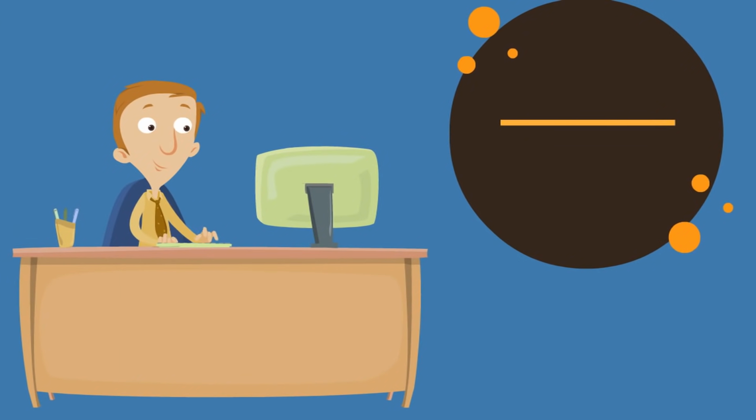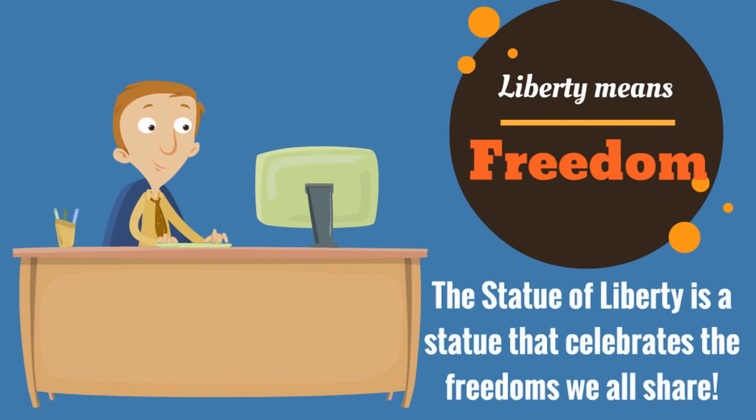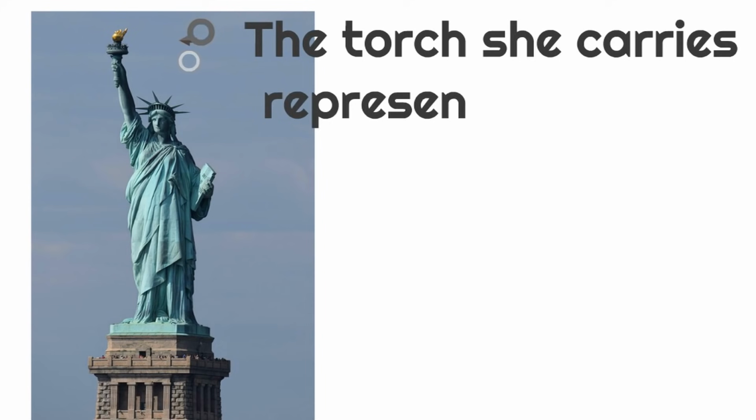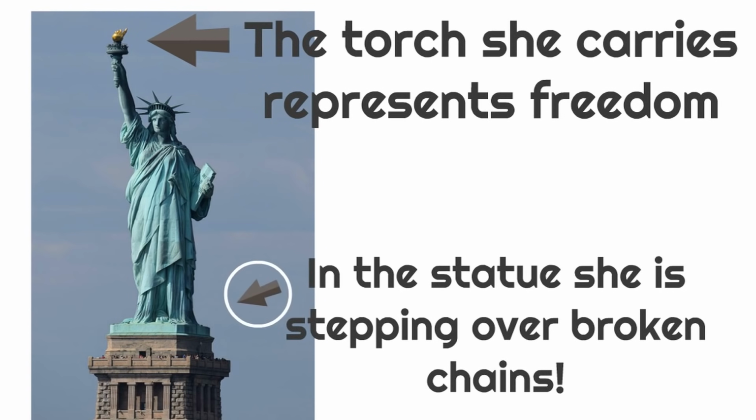Now, you may not know this. The word liberty means freedom. The Statue of Liberty is a statue that celebrates the freedoms we all share. Now, there are symbols of freedom all throughout this statue. The torch itself that she carries represents freedom. And in the statue, she is stepping over broken chains. The Statue of Liberty is a statue of freedom.